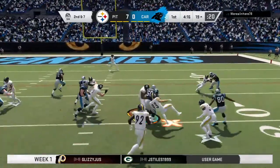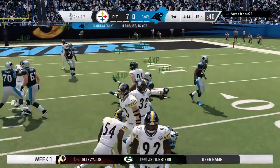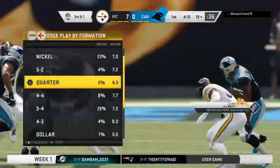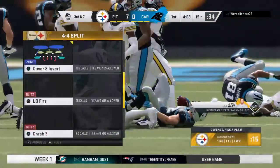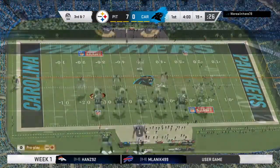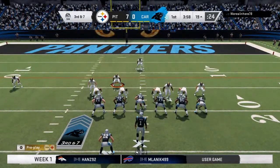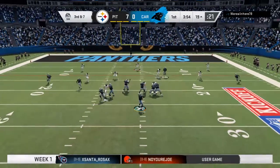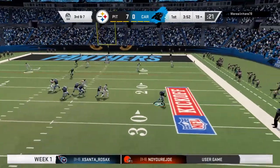Out of the pistol, McCaffrey. And he is swallowed up right at the line of scrimmage. No gain on the play, and it's going to bring up a 3rd down. And he got off the end there very quickly to make that play. Yeah, it was almost like the bullet train, wasn't it? I mean, just zoom, quick, and what a terrific play, holding them to no gain.